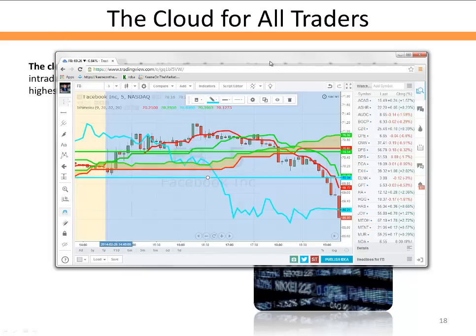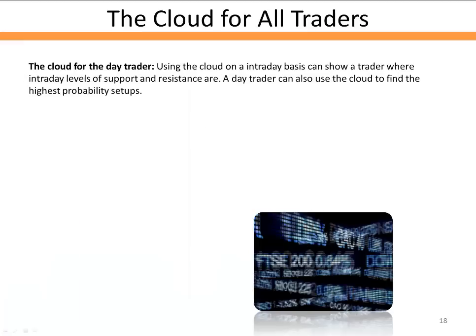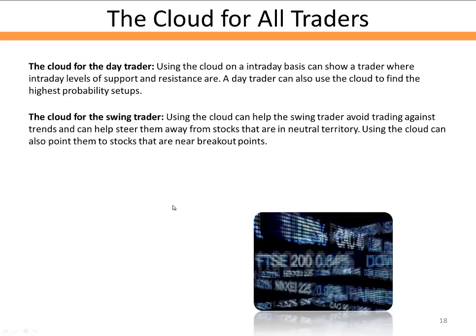We're going to talk about the targets tomorrow. I don't have time to go over all the targets. We're going to talk about how to take targets. When you hit your target 2, you can always move your stop to break even. The cloud can also be used by a swing trader. Stocks work best on a daily chart.